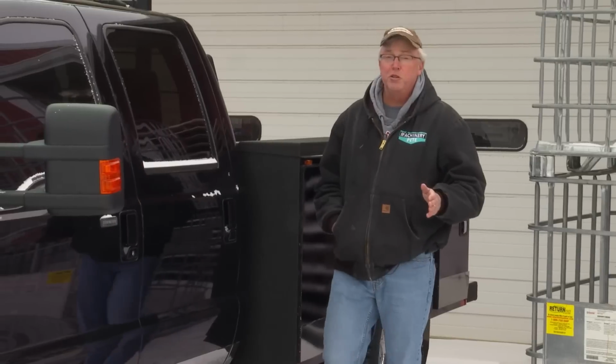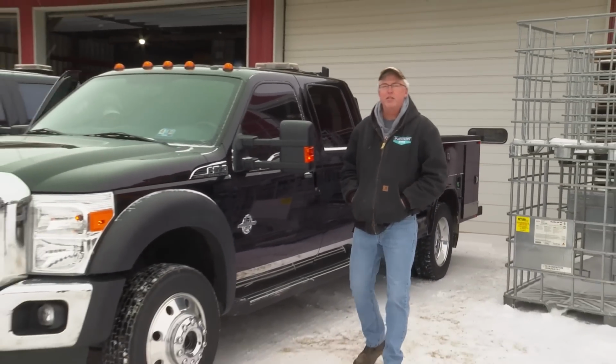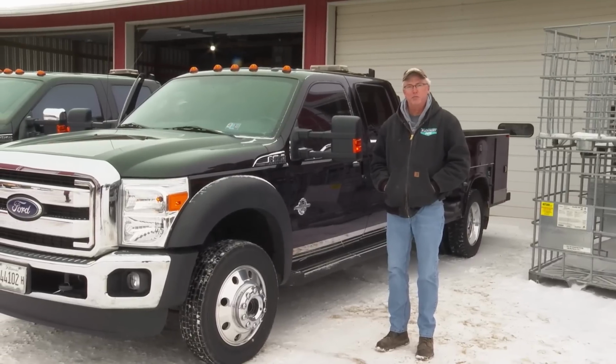Hey, stay with us folks. You love Ford trucks. You're not going to want to miss this. We got a 2014 F550 XLT, just under 51,000 miles on it with a Knapheide service bed.